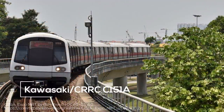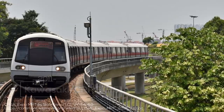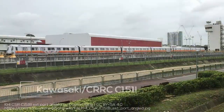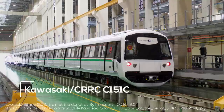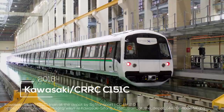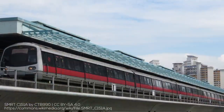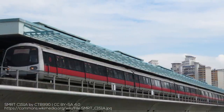It was over 10 years later before another new model of rolling stock was introduced in the form of the C151A, which was manufactured by Kawasaki and CRRC. This was followed up with the mostly similar C151B and C151C, which were again manufactured by Kawasaki and CRRC. Interestingly, the North-South line and East-West line are both fully automated and were converted from a legacy signaling system over the past decade or so.